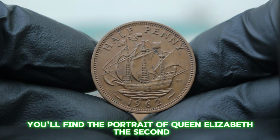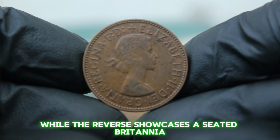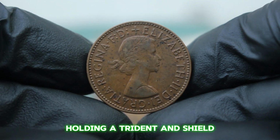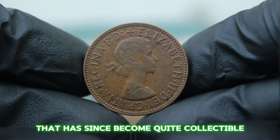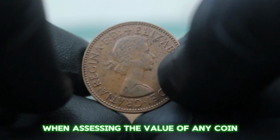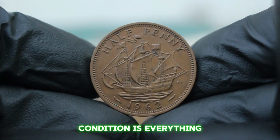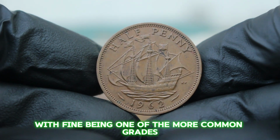On the obverse, you'll find the portrait of Queen Elizabeth II, while the reverse showcases a seated Britannia holding a trident and shield. This classic design represents an era of British coinage that has since become quite collectible. When assessing the value of any coin, condition is everything. Coins are graded on a scale from poor to mint state, with fine being one of the more common grades.